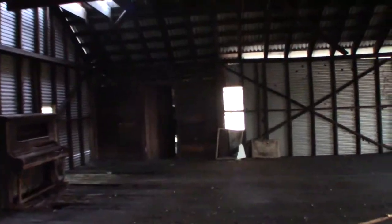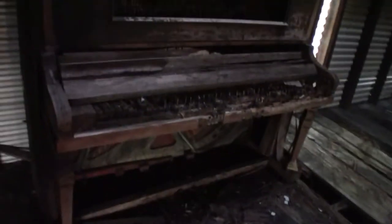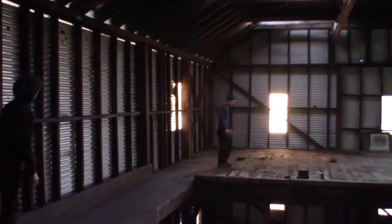Look at those keys, bro. Oh, what the... Yo, I almost stepped on that. Oh, hell no, I would've gone right through. Yo, this is a weird piano. It's a really old piano.